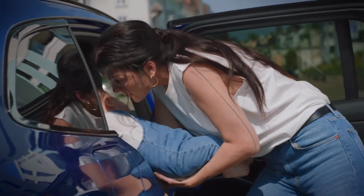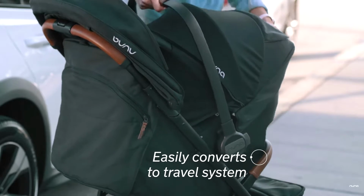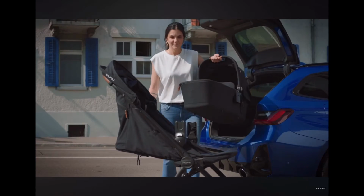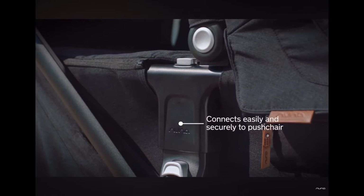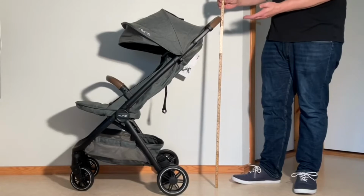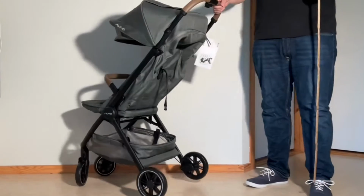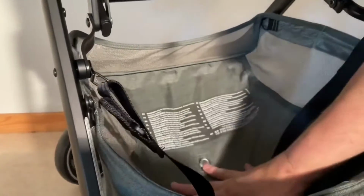As far as use with a newborn is concerned, the TRVL is compatible with a wide variety of car seats and can take Nuna's little bassinet as well, though not the Carry Next car seat bassinet that's sold in Europe. Moving on to parent comfort, the TRVL's handle has a fixed height of 103 centimeters, and its shopping basket is relatively easy to access, protruding a bit off the rear frame.